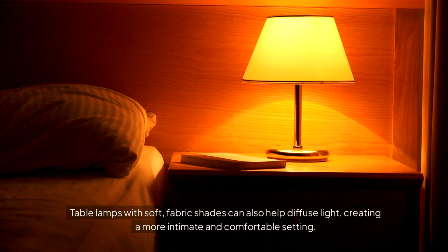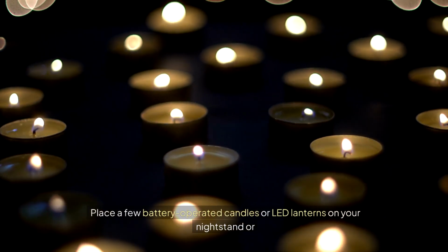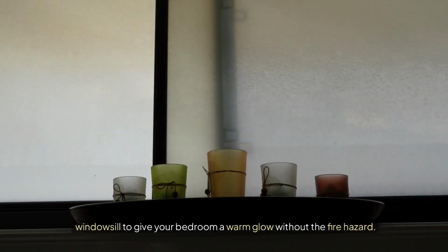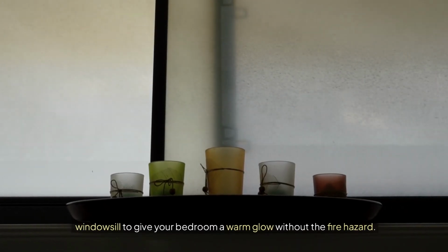ambiance. Table lamps with soft fabric shades can also help diffuse light, creating a more intimate and comfortable setting. Place a few battery-operated candles or LED lanterns on your nightstand or windowsill to give your bedroom a warm glow without the fire hazard.